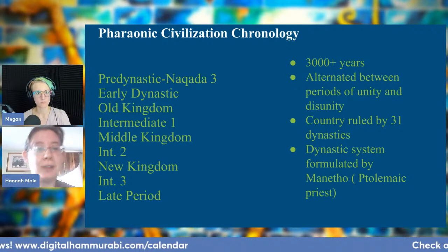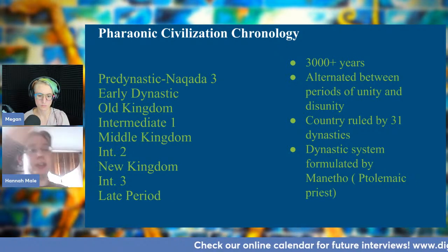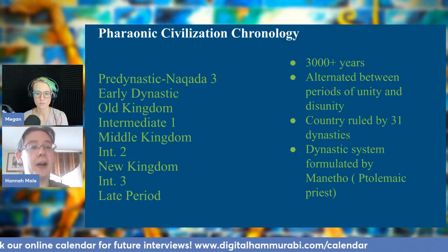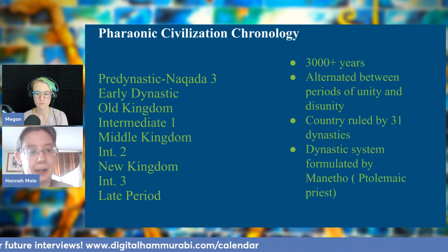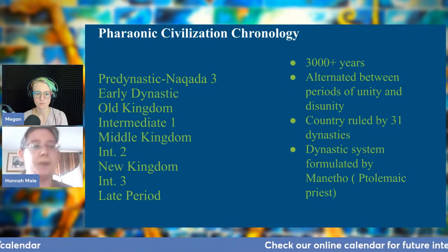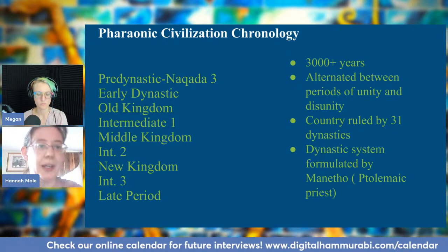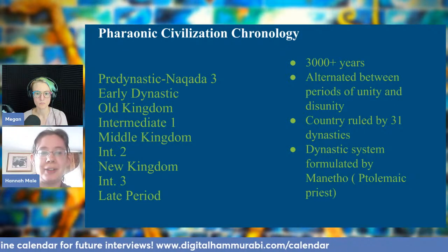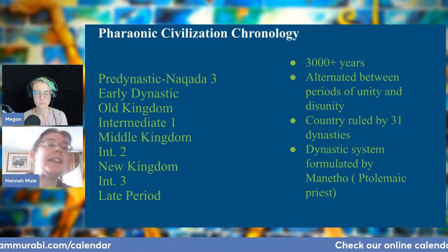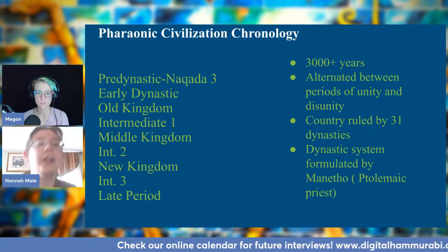And then by the time you get to the Naqada period, which is further subdivided into Naqada 1 through 3, you have the people that are now settled in the Nile Valley, but they're still sort of figuring out the building blocks of what will become Egypt. And so it's sometime around towards the end of Naqada 3, which is around 3500 BCE, that we have the unification of Upper and Lower Egypt.